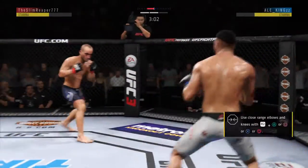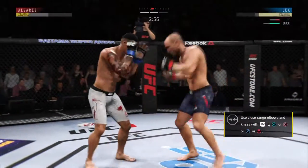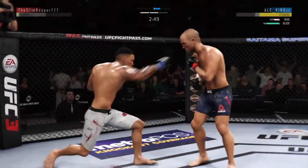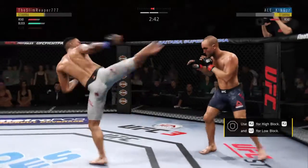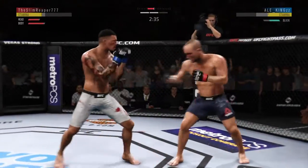You're seeing a lot of different looks tonight, Joe. Switches to southpaw once again. Oh! He's hanging on here, but he is in big, big trouble. He's hurt again. Nice leg kick. Body kick, look at that.